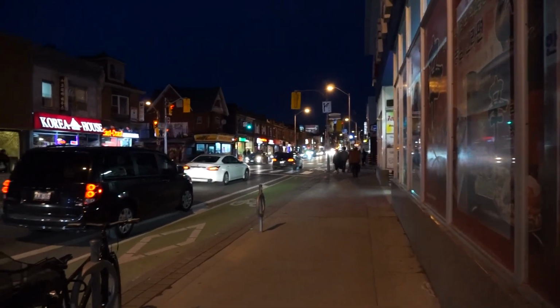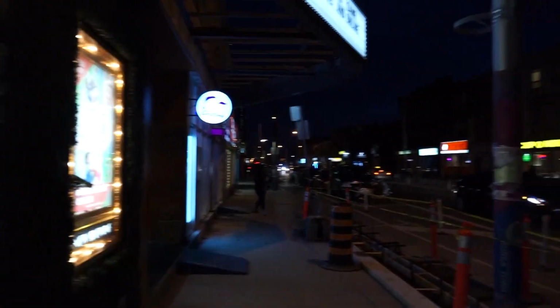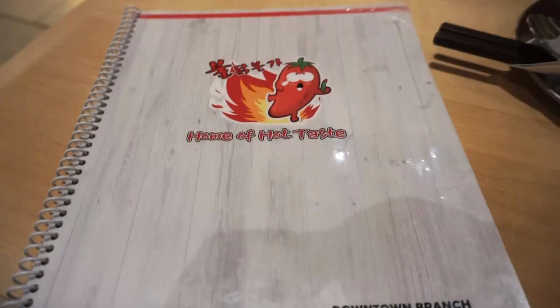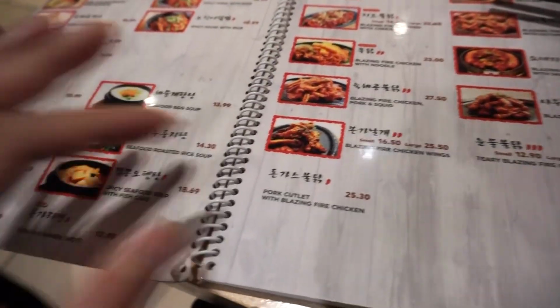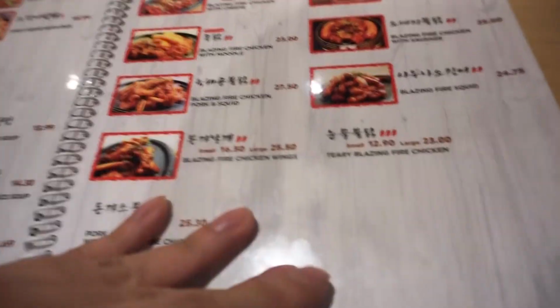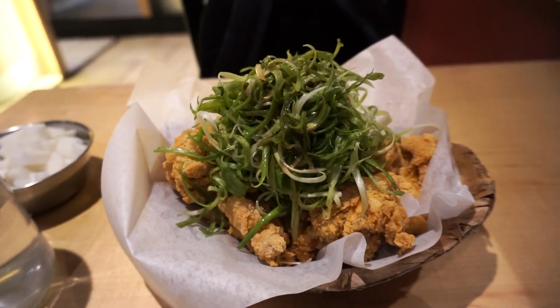Lyft? Yes, sir. I arrived. So this is what Koreatown looks like. Basically, just stores with Korean signs, a lot of Korean restaurants. Honestly, I don't know what to eat. Oh, let me look around for a bit. Maybe just look at the prices because I'm so broke. Oh my god. I am here at Home of Hot Test. Basically, it's a fried chicken place with some other Korean menus. It's just a regular Korean restaurant. Yum. Fried chicken. Let's eat it.